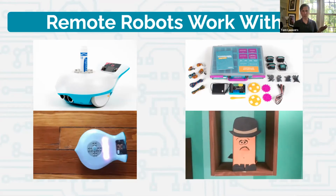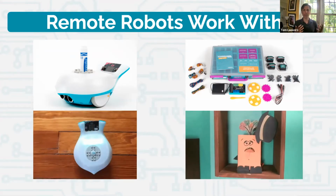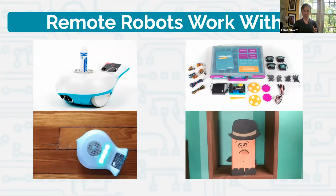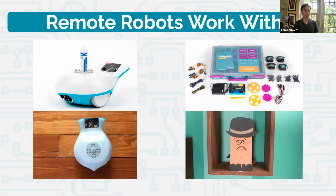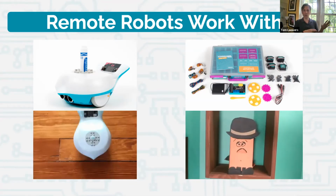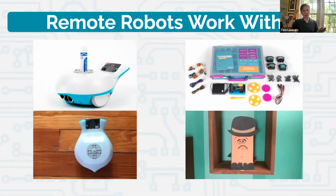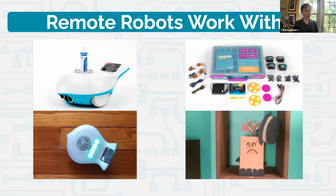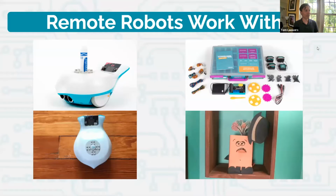The Finch is a little programmable robot that you program that moves around. The Hummingbird is a kit of parts that kids turn into robots using arts and crafts and other materials. Because these robots are kind of different, the ideal remote robots setups for each of these are also fairly different. I'll talk about that a little bit in the coming slides.